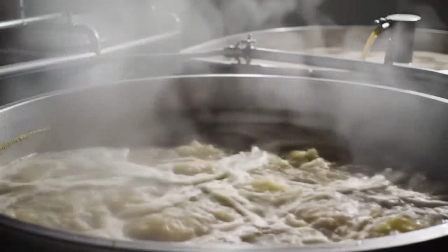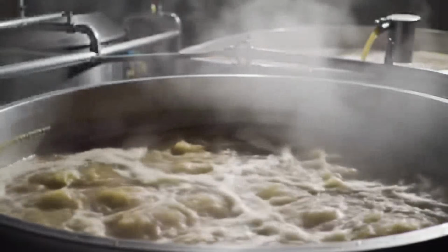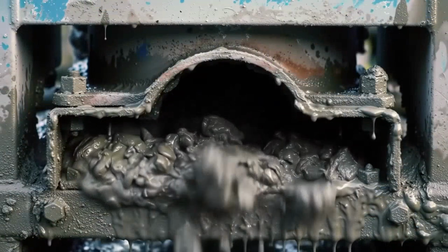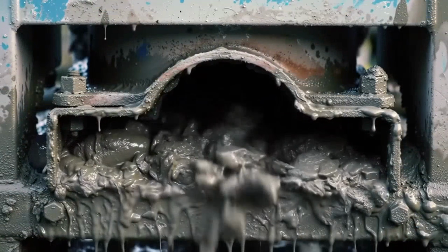The golden brown juice pours into a large tank, swirling and forming foam on the surface. The bagasse moves to the second set of rollers, where more juice is extracted under pressure. Lime slurry is added to the raw juice, creating a white cloud that disperses through the liquid.